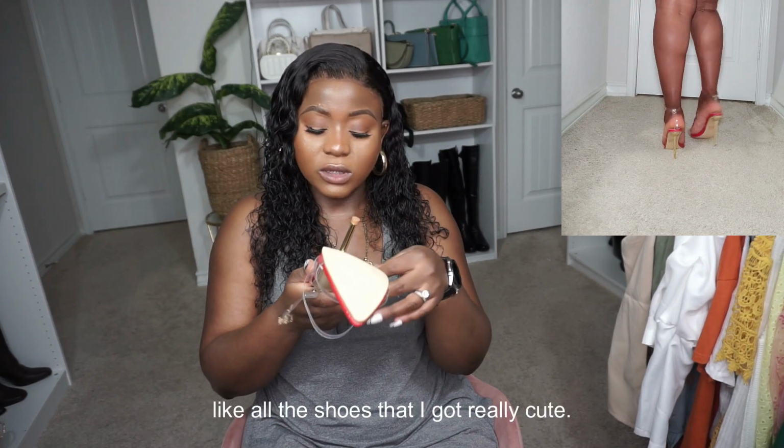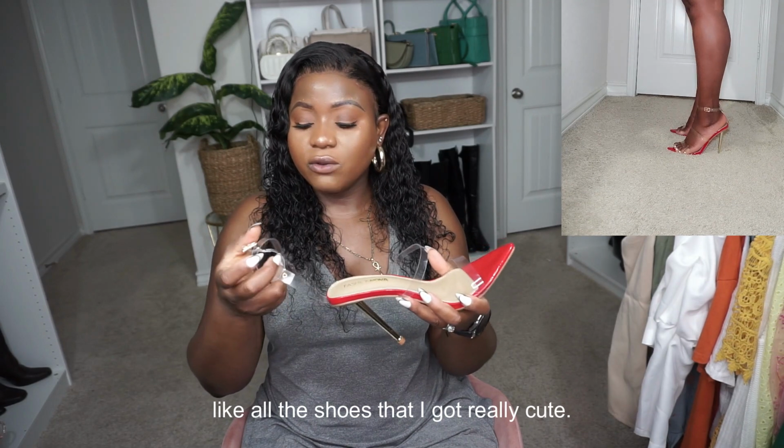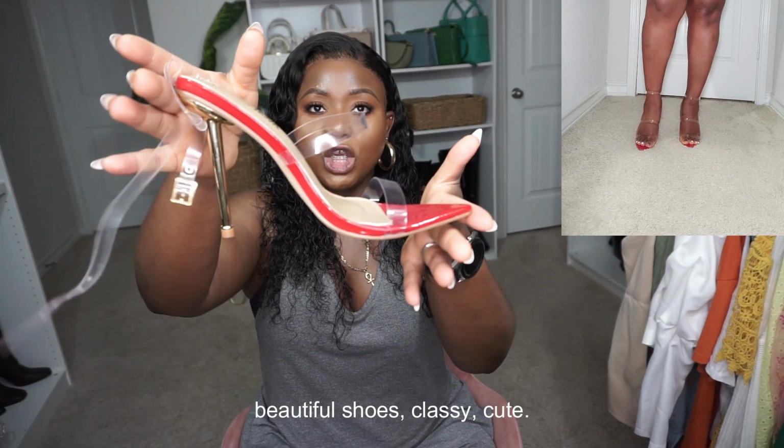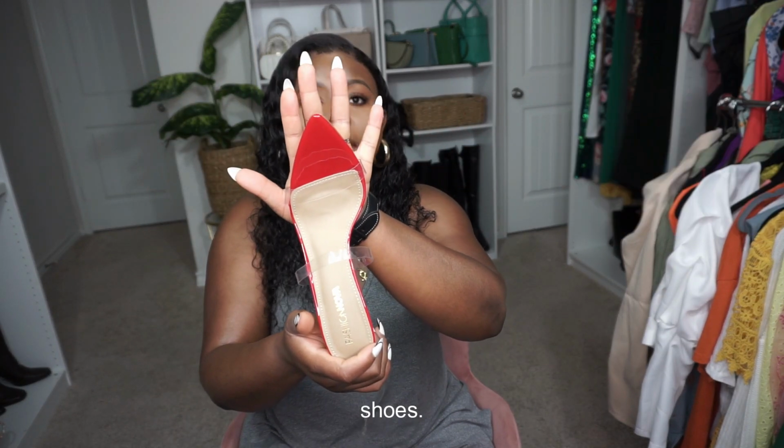I really, really like all the shoes that I got. Really cute, really nice, beautiful shoes. Classy, cute, bam shoes. I love them.